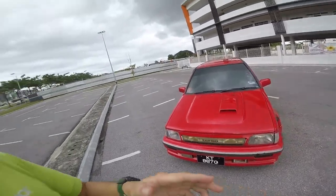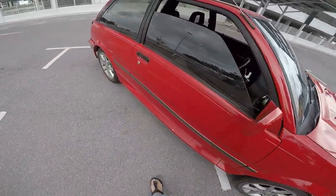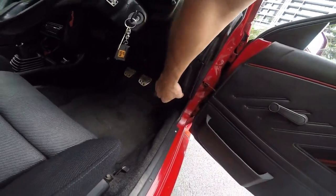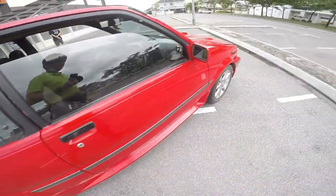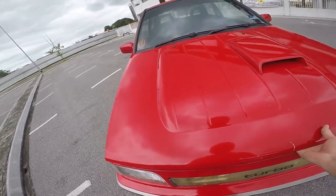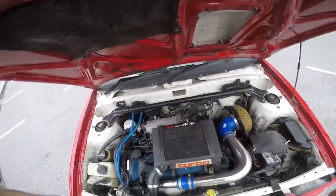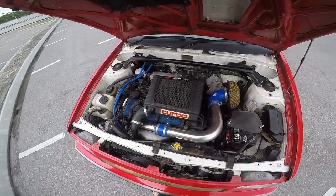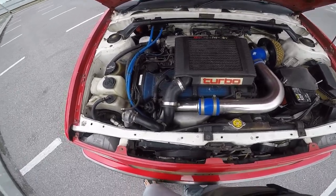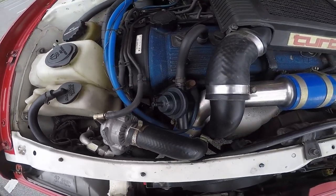Okay. Let's see what's inside the bonnet. It's a 4-engine. The hood. Okay. This is a 4E engine taken from the EP82. And the turbo is from the Glanza V, with extra fin.